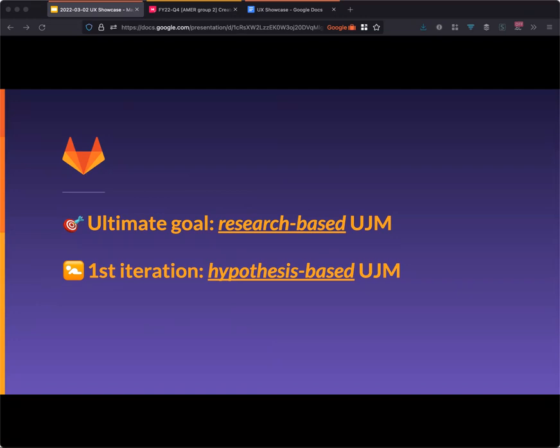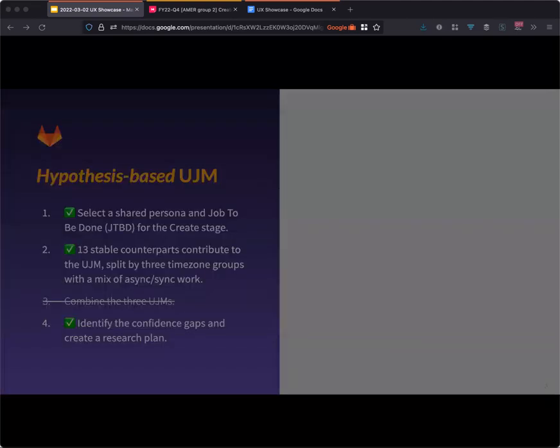But to get to that research-based user journey map, which is something that is solid and we can rely on to make decisions, for the first iteration, let's take some baby steps and focus on what are our current hypotheses, what is our existing understanding within the stage groups. So it doesn't need to be validated, and we just merge the multiple existing team views. We help create a research plan based on the gaps that emerge from this hypothesis map and try to make a first step towards a higher fidelity research-based map. And that's what we did.